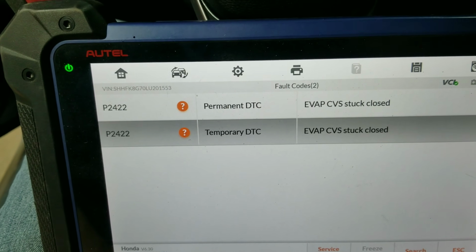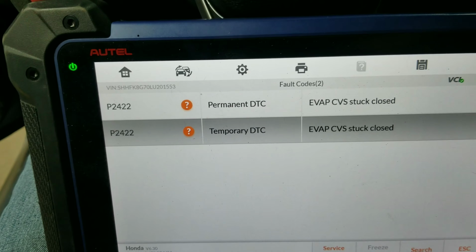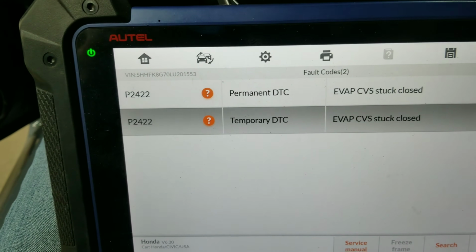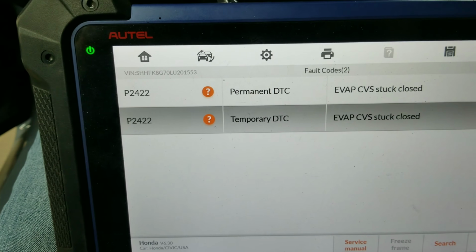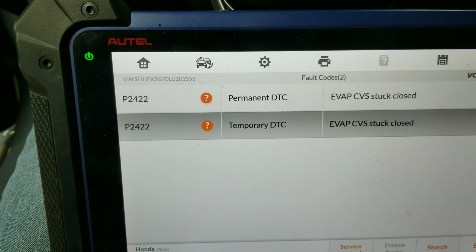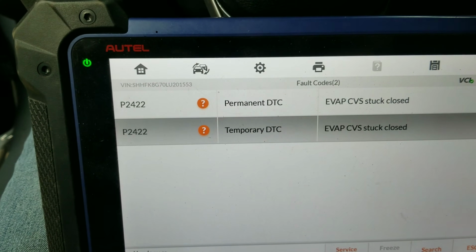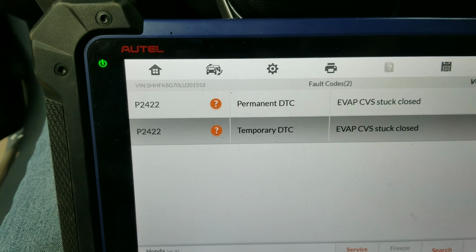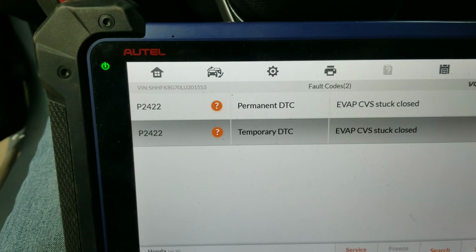with it. This vehicle has sat for quite some time, and I apologize about my voice. I lost my voice a little bit yesterday. It could just be stuck in one position. It's not moving, but we'll do a test. I'm going to find it, show you where it's located, and test it to see if it works.